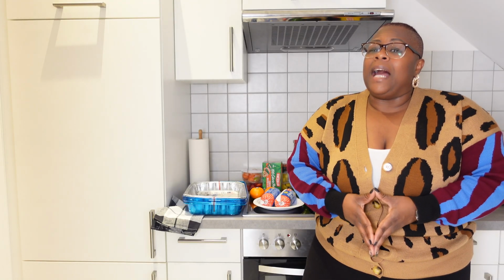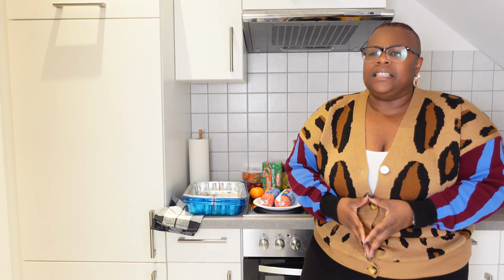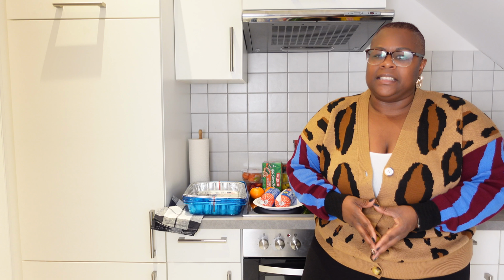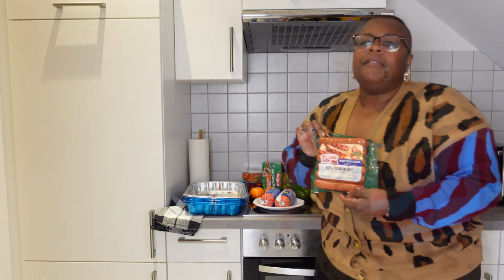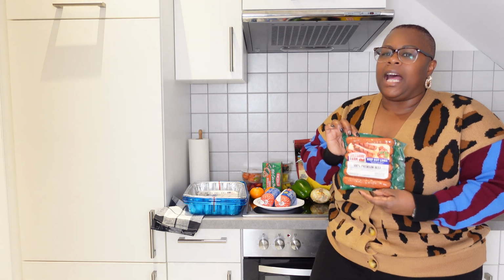So the next two items are part of this grocery haul, but they don't have anything to do with the main dish that I'll be making on my Instagram channel this week. So the first thing that I want to show you is these Hillshire Farm beef hot links.